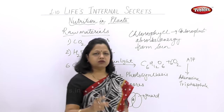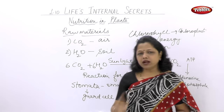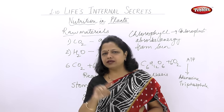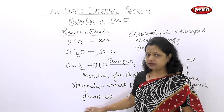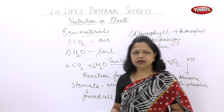So, if you are asked a question, this question generally comes for 3 to 4 marks. If you are asked a question, you have to write step-wise. In your book also, step-wise how the photosynthesis takes place is written. So, if you write along with the reaction, it completes your answer.